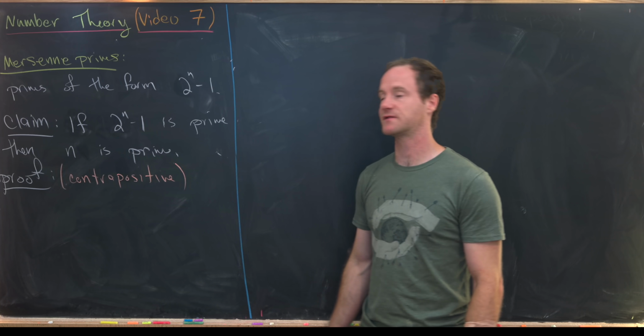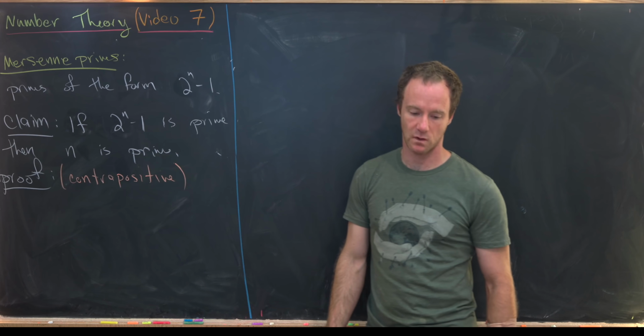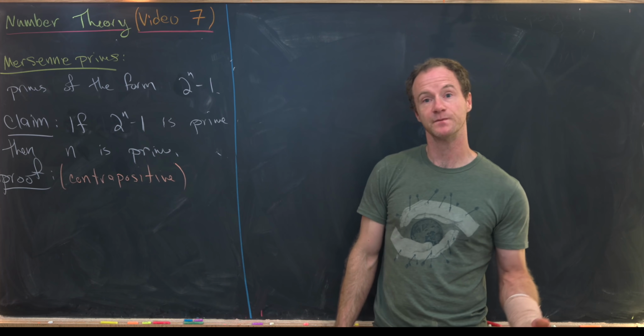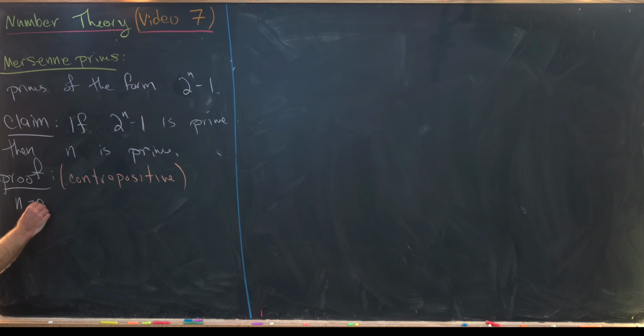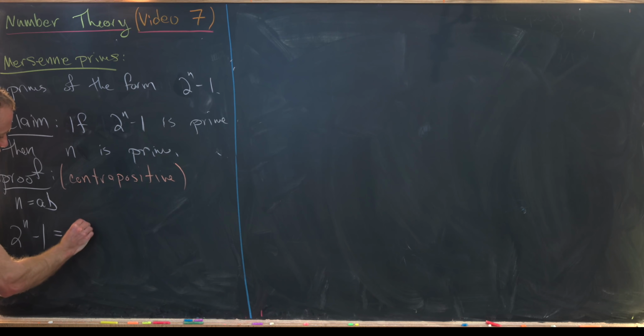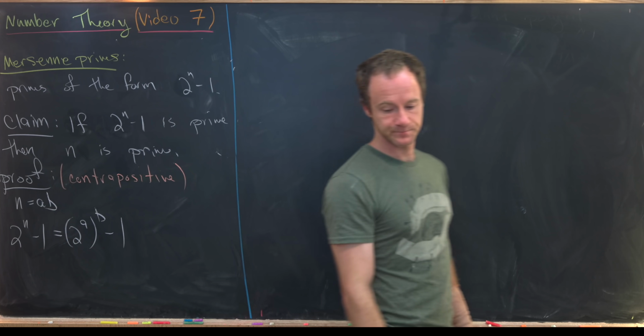So the contrapositive reads: if n is composite, then 2 to the n minus 1 is also composite. Okay, so let's get to it. Let's write n as a times b, and then we can consider 2 to the n minus 1, which is 2 to the a to the power b minus 1.